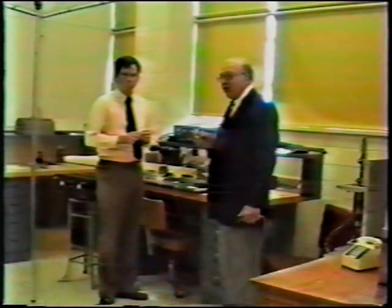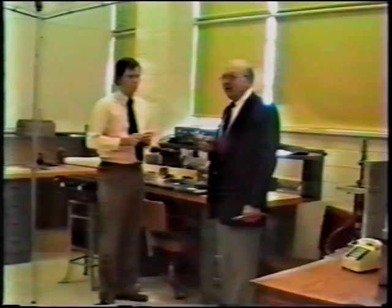Equipment. This is the beginnings of what we are calling our Smart Structures Laboratory. This is Dr. Craig Rogers here, who will show you one of the things he's currently working with.